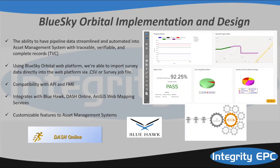But one of the things that we're doing right now, and it's part of our quick start programs, is launching what is called Orbital. And Orbital is a web platform. It's made by Blue Sky. It's very easy to roll out of the box. It comes with a lot of features. And what we're doing right now is using it to not only collaborate and map survey project data, but also the ability to use a web portal straight from the field gives us access to data in near real time.